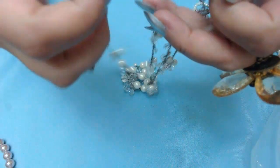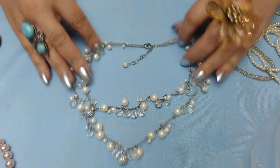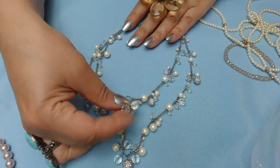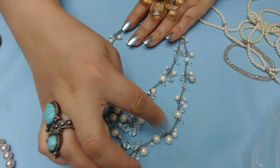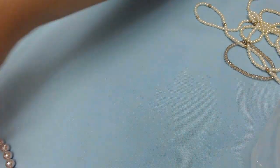Okay. More necklaces. This one has two strands, and they're kind of like the cha-cha beads. We have some here with rhinestones, and these are plastic here, and the faux pearls. It's cute. So far, I liked everything that came out of here.